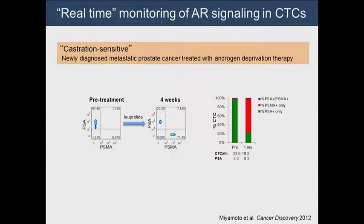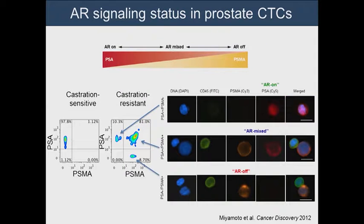So when we applied this to CTCs, we initially looked at castration-sensitive patients, or patients with newly diagnosed metastatic prostate cancer who were being initiated on androgen deprivation therapy. And pre-treatment, you see, as expected, that most of the cells have high PSA expression, but very low PSMA expression, reflecting their AR on phenotype. And when you initiate androgen deprivation therapy, you get this emergence of a PSMA population, which reflects, again, this AR off phenotype. So this is exactly as we had expected.